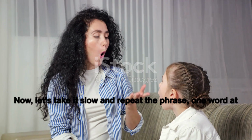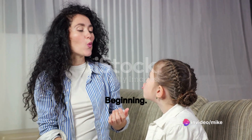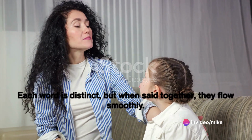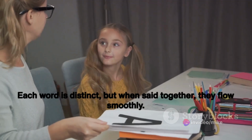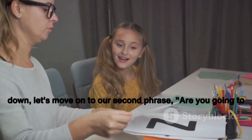Now let's take it slow and repeat the phrase one word at a time. Can you guess the beginning of the dialogue? Each word is distinct, but when said together, they flow smoothly. It's like a beautiful melody, isn't it? Let's move on to our second phrase.